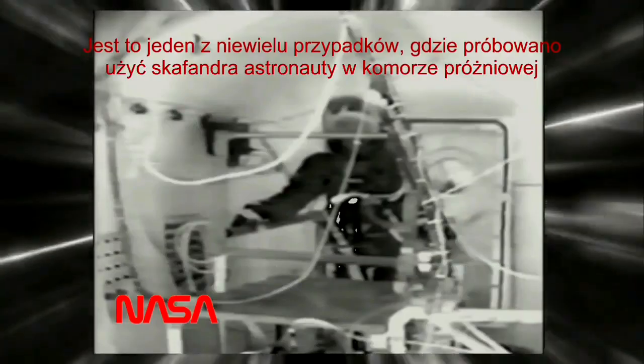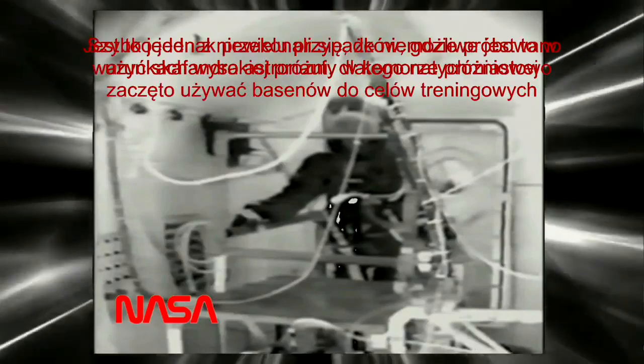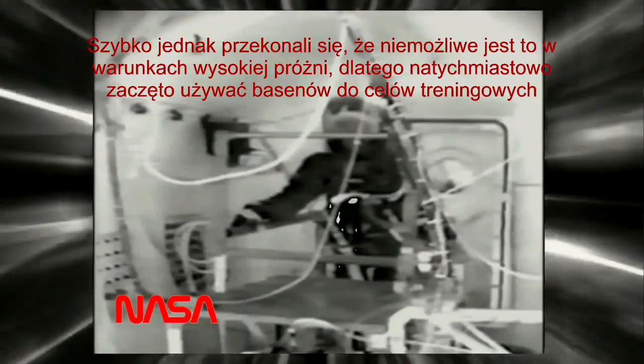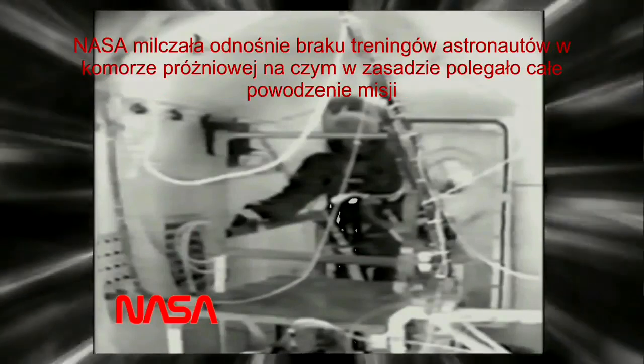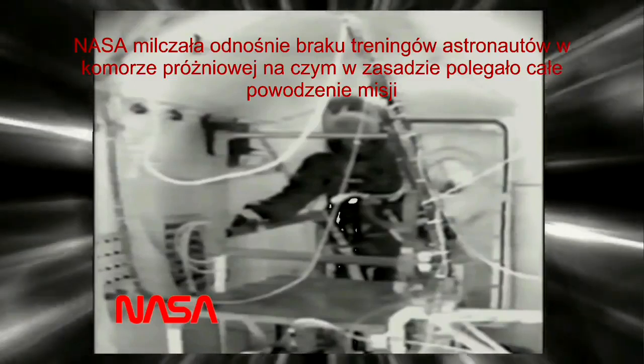This is one of the rare instances where they tried to use a spacesuit in a vacuum chamber, but quickly realized that it's impossible in a high vacuum, so they immediately started using swimming pools to train and remained silent on the absence of vacuum chamber training by astronauts, which basically is a lie by omission.